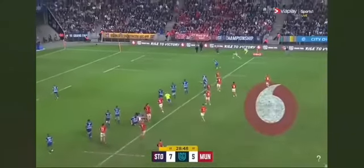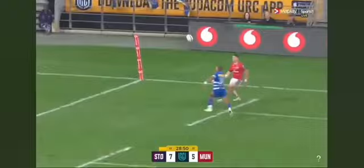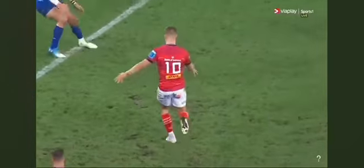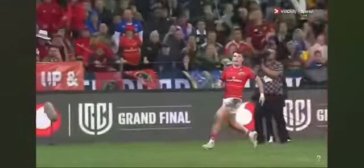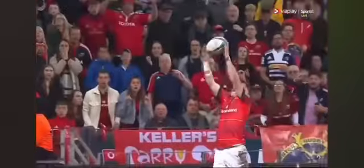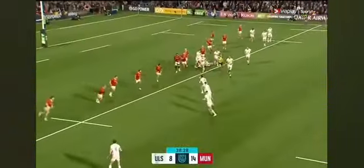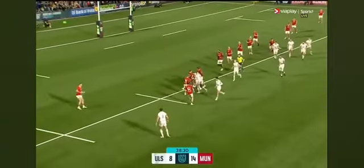Crowley looking for the cross kick here. Oh, and it's bounced beautifully for Munster. Jack Crowley with a cross kick couldn't go through the Stormers, so decided to go around. Way to Moore, it's there for Doak once more.